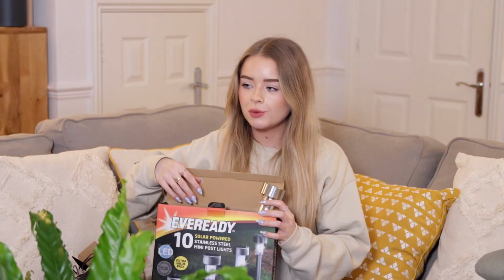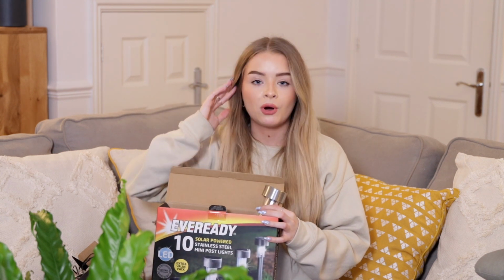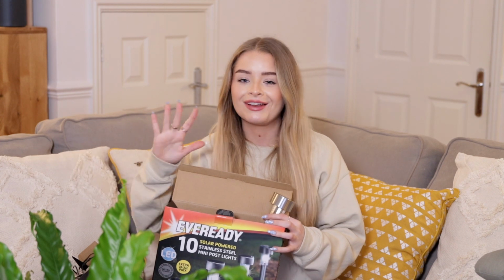And then I had this vision, okay, of having some really cute lighting in the garden. Vision didn't quite come to life. So we wanted to get some lights to go in the garden, like fairy lights or some hanging bulb lights, which we could hang around the edges of the garden to make it look quite cute.